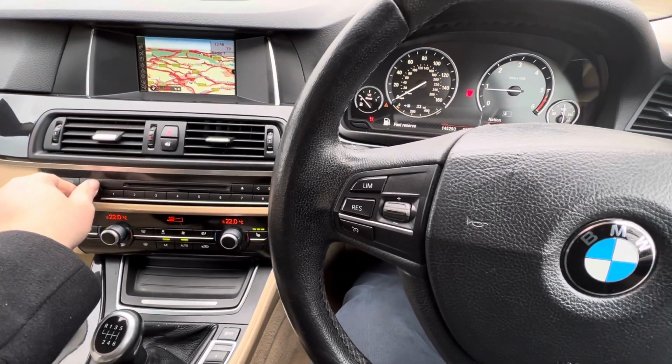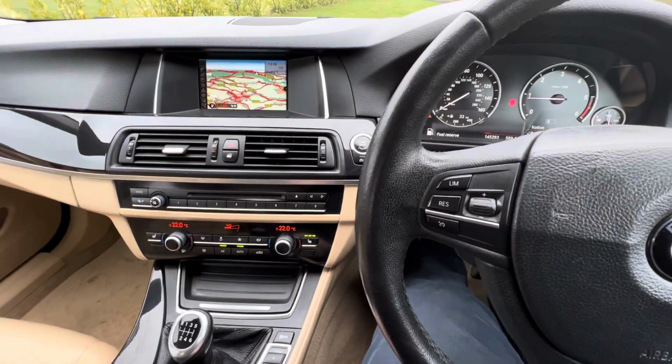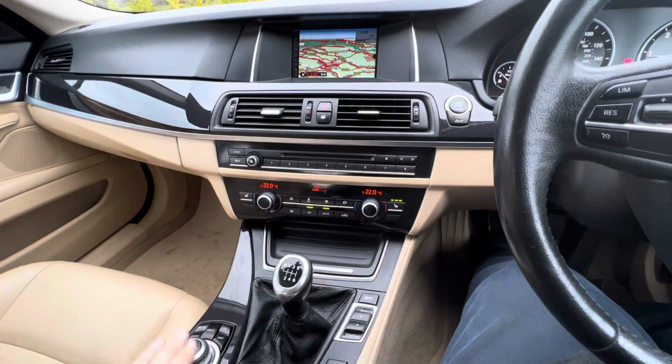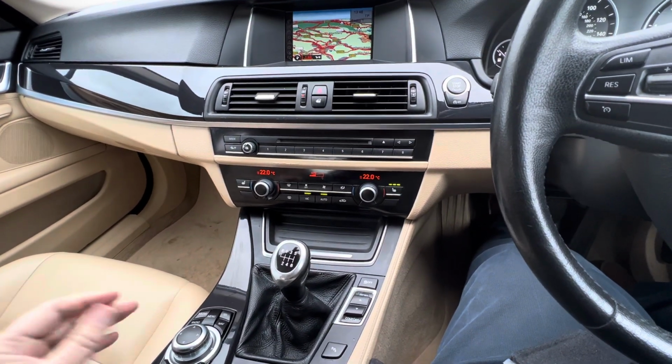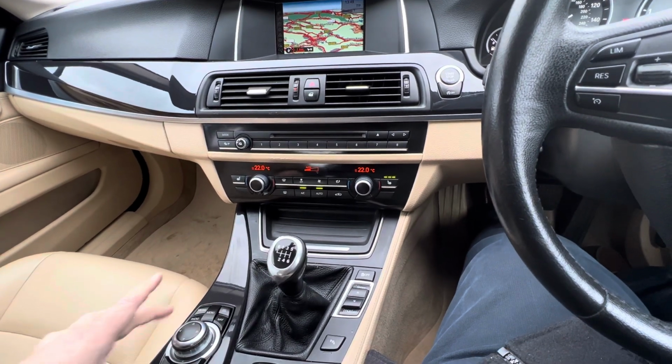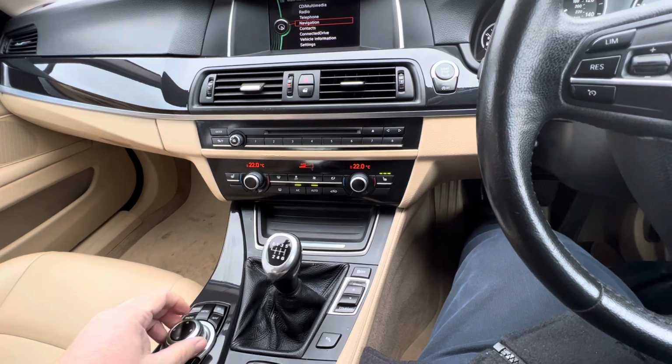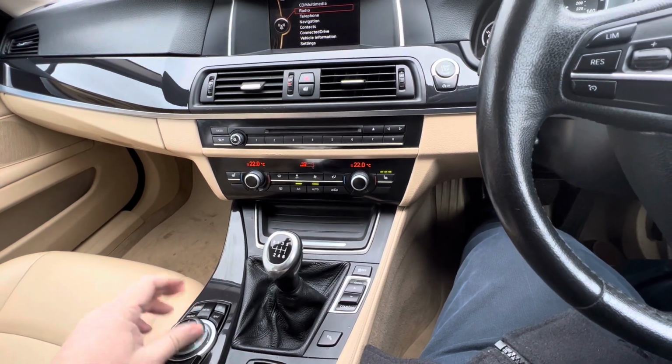Now let's just turn that down very slightly. As you can see, this car has got the navigation system on it. That's all run through an iDrive system by here. I've also got Bluetooth telephone. I've got a service system on the car as well. I can do various functions on the car itself by flicking through here, but it's got a good multimedia system on the car as well.